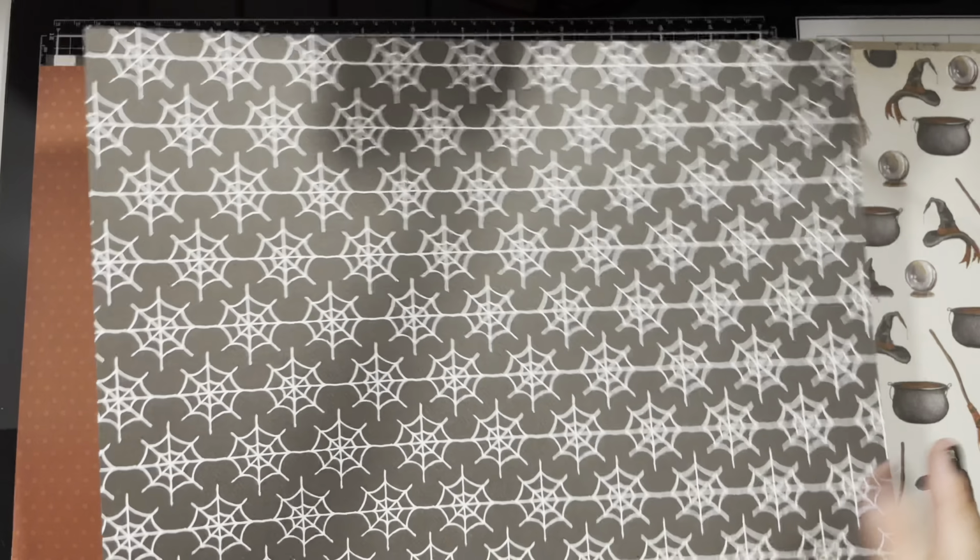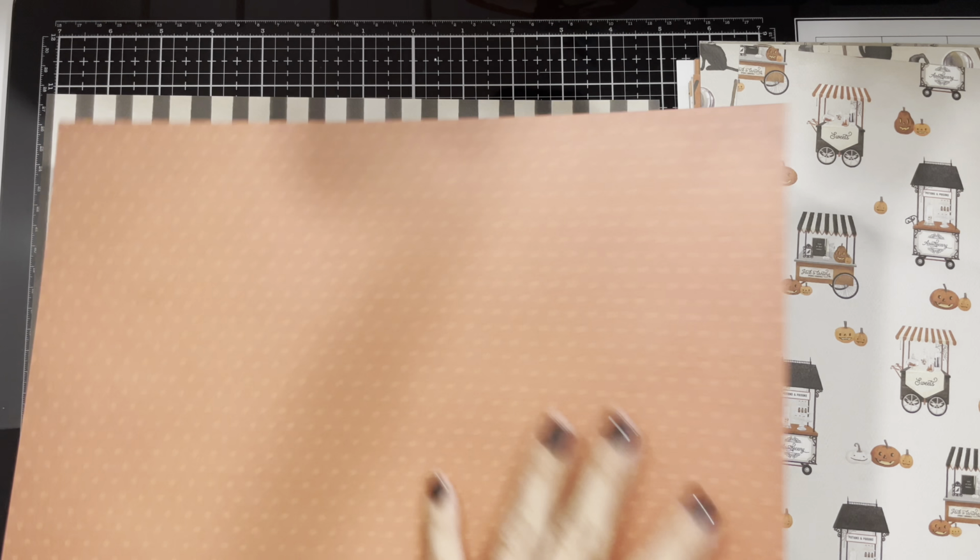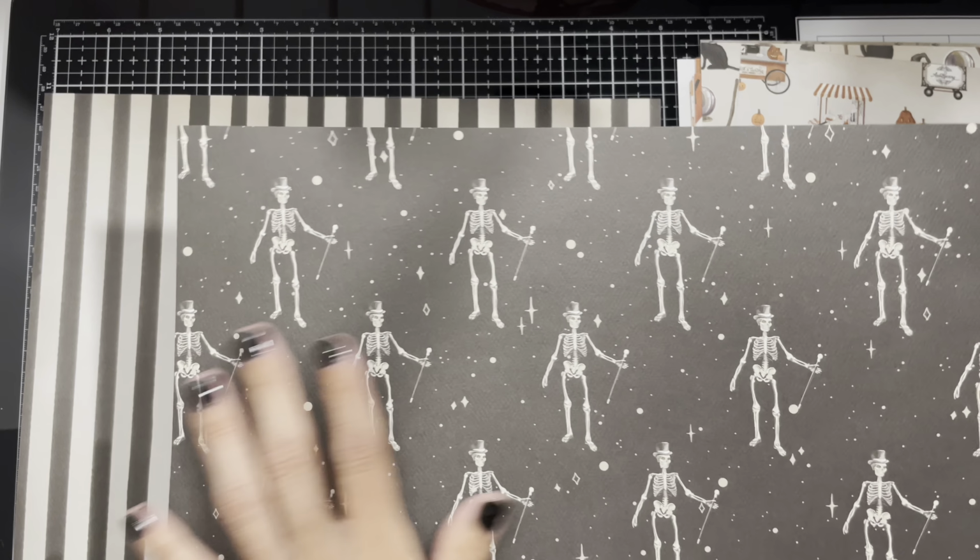Spider webs. And then look at all these treat cards. So, so cute. You have this orange polka dot. And then this skeleton.